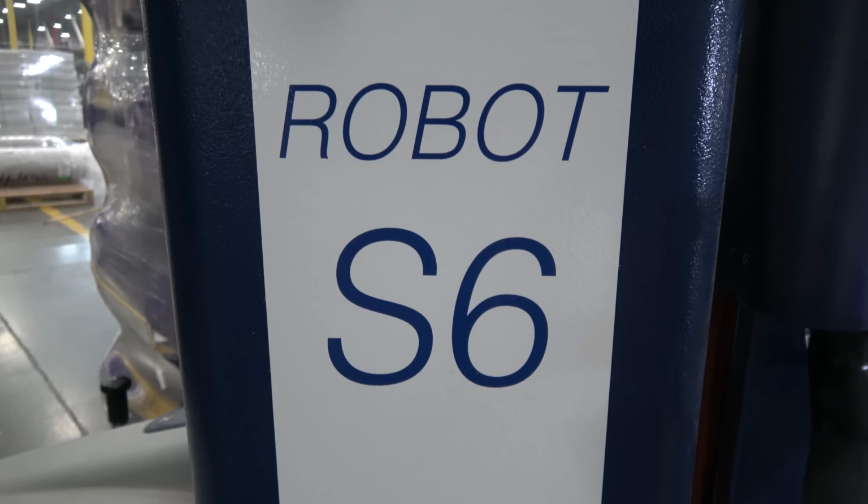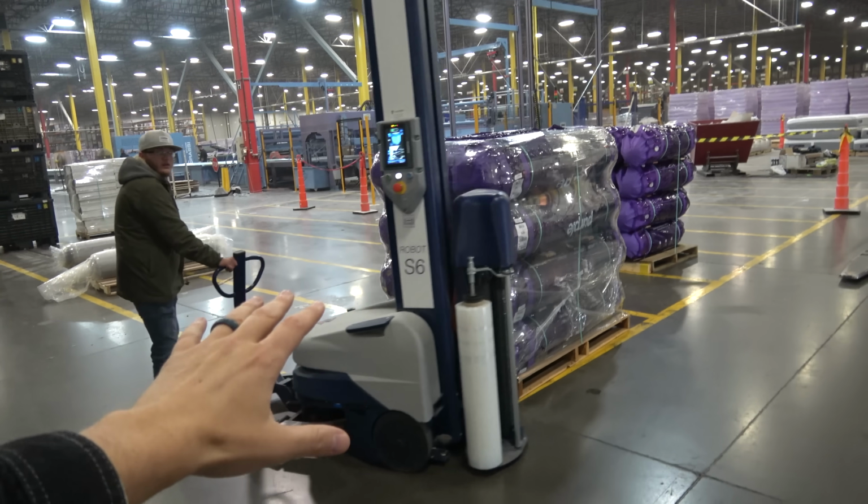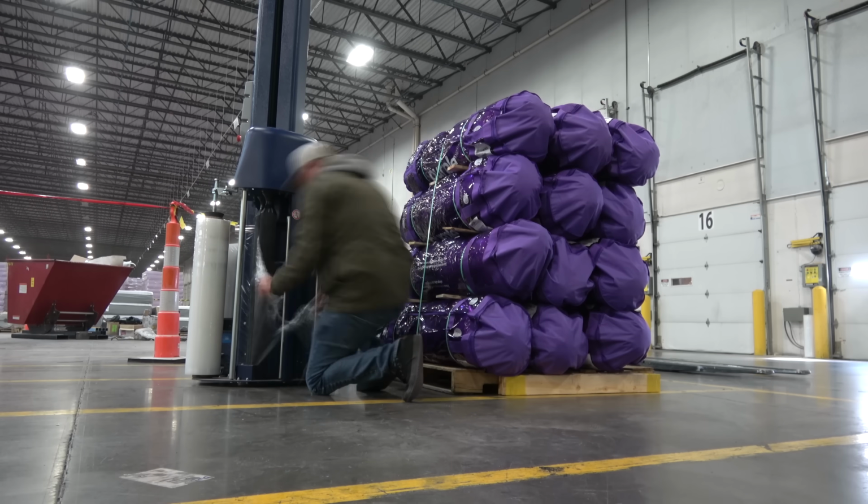That is one cool machine. Right now you're looking at robot number 6. And he's the one that's in charge of getting this plastic wrap all around it before it is put away and stored or shipped.